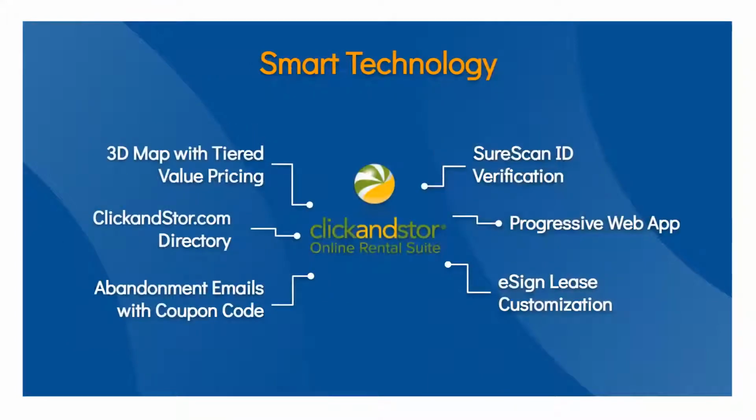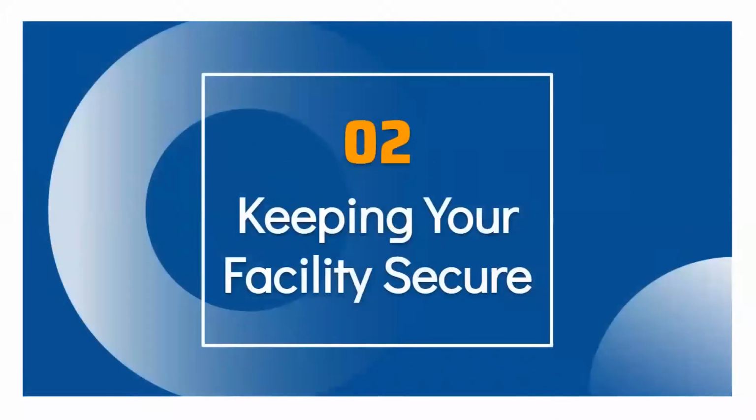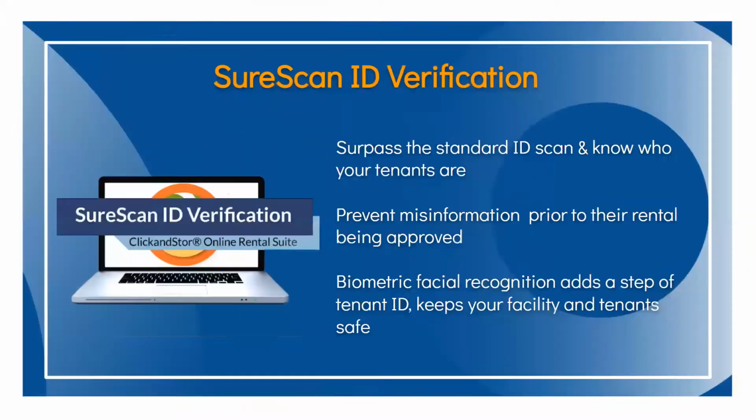Some of the smart technology that the storage group offers are listed here. We have tiered value pricing, clickandstore.com directory, the coupon codes for abandonment emails, the SureScan ID verification, progressive web apps, and e-sign lease customization. The second part we'll be going over is keeping your facility secure. And Kevin's going to go ahead and discuss more about it after I talk to you about SureScan ID verification.